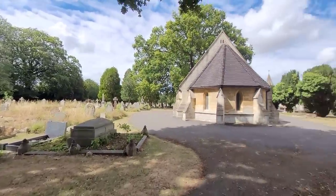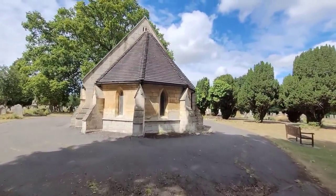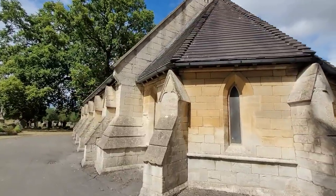So this is the chapel I was talking about. So I believe this is the mortuary chapel. That's beautiful, that lovely honeycomb stone, as they refer to it.